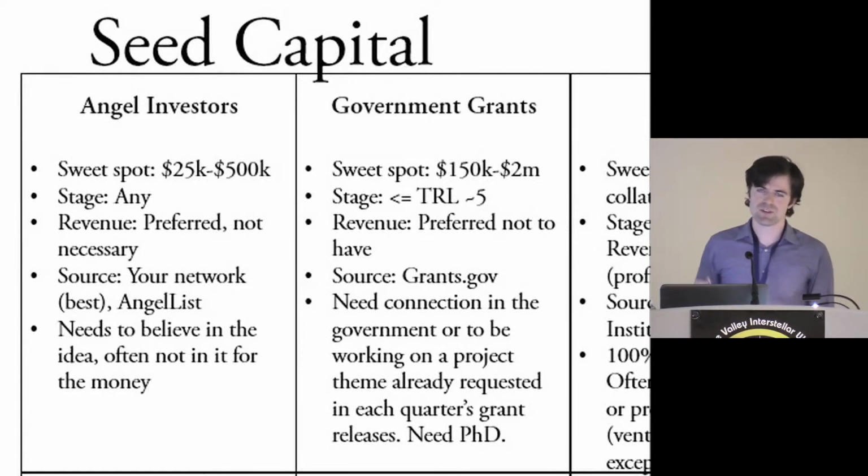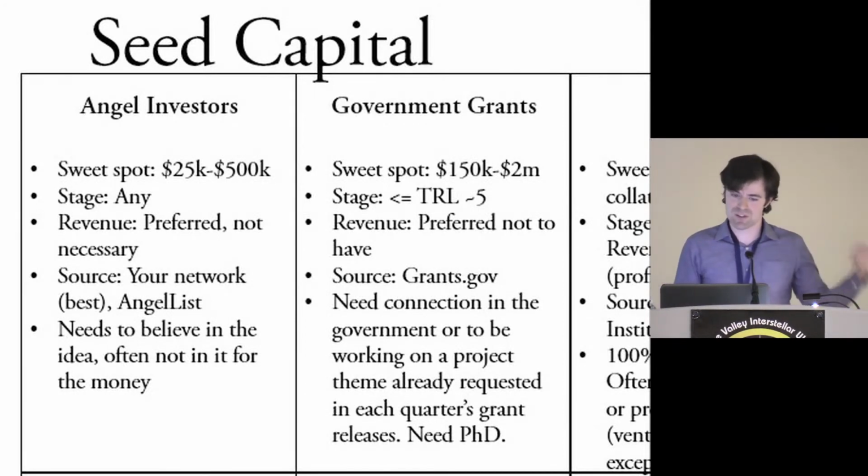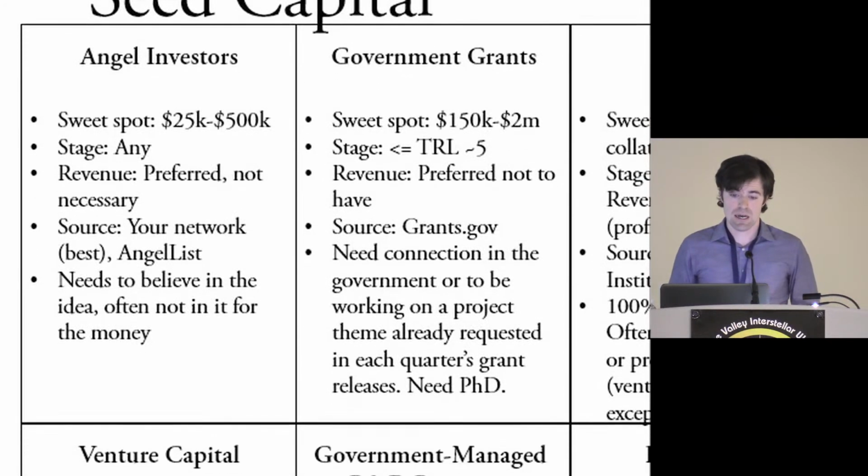It's interesting that it's hard to get one of these grants if you have revenue already, because the point is that they're trying to get you to commercialization. So it's converse to angel investors and venture capital. They typically don't want revenue because they see that as a functioning business. So if you have it, it can be a little harder to get that particular piece. And also, the stage is anything less than TRL 5.